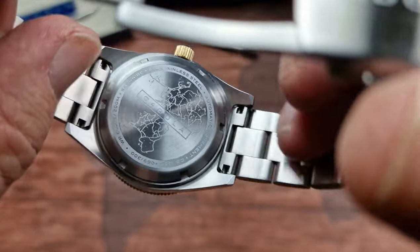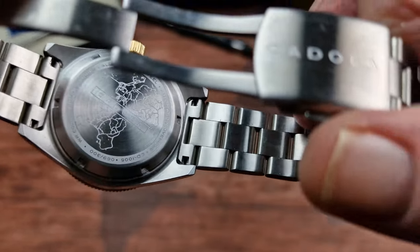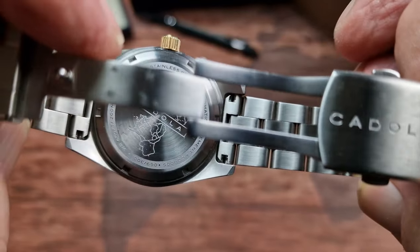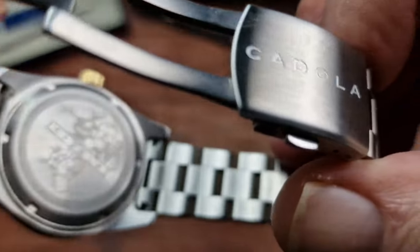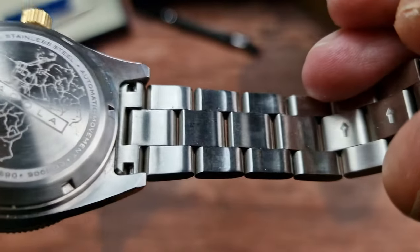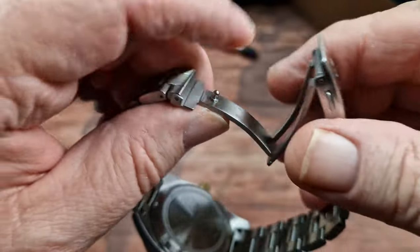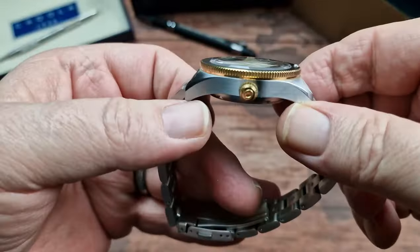Solid end links, brushed on the inside of the bracelet. There are a couple of places on the inside of the bracelet that look to be a little bit pitted, but not. I'm not too sure how to explain that, and it was difficult to photograph. But it's decent finishing, but not fantastic. But overall, I think the finishing is very good.